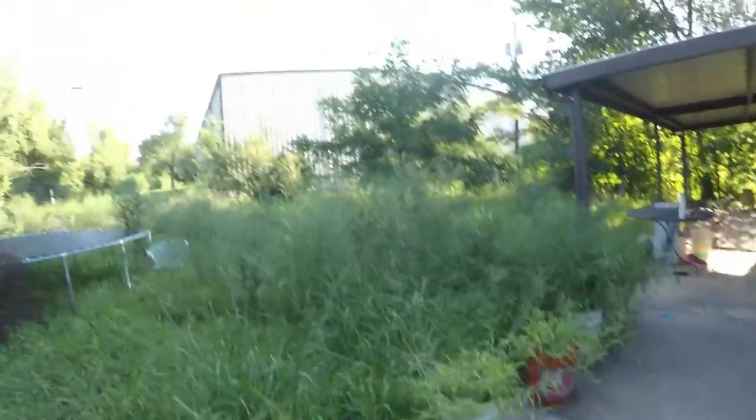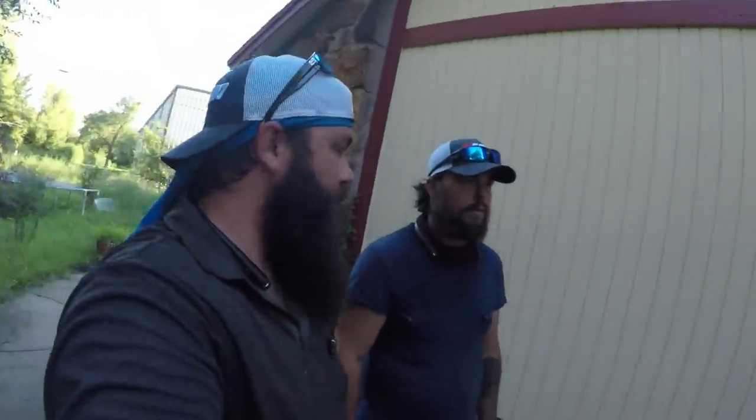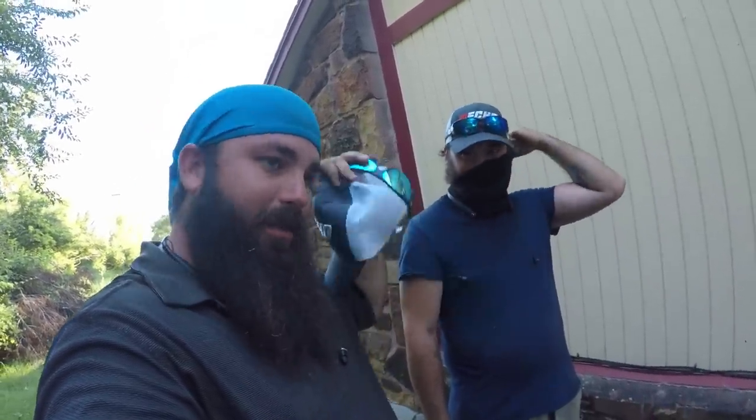Okay. But we're going to get the mowers out. We're going to get messy. I'm going to do the sticker part up front last because that's going to suck. Because I've got a lot of hair on my arms and my face. Those little stickers can get in my hair. Oh, yeah. That's what's up. I didn't even think about that.